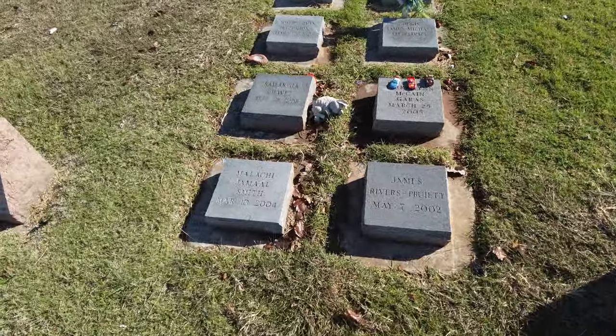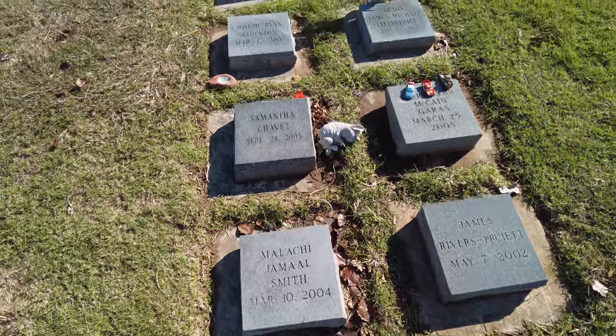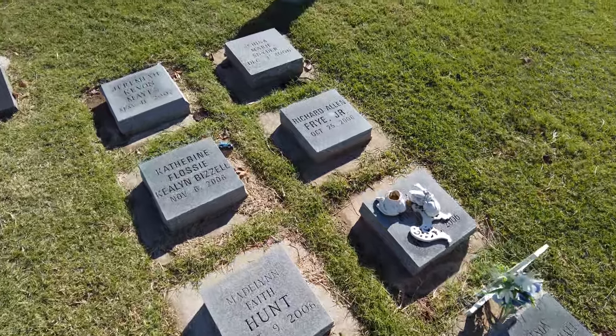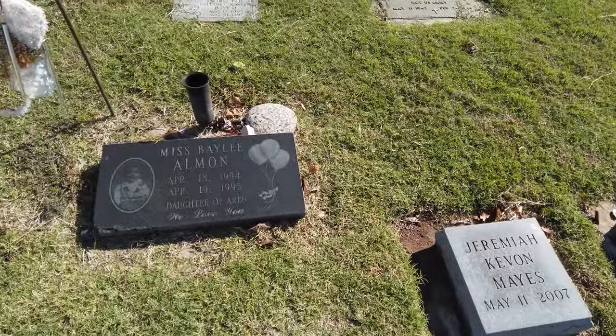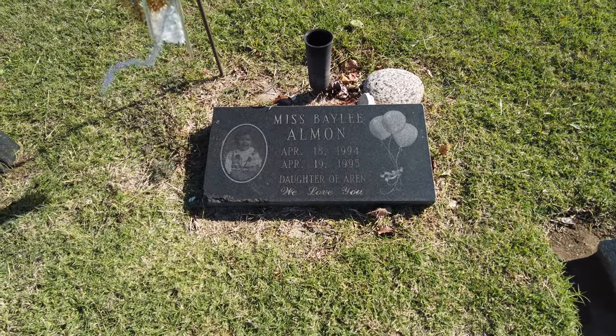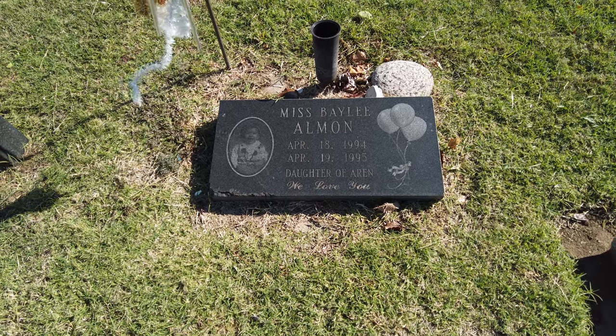All these graves here do not have a beginning and end date. They just have a date. And right here at the end of those is Miss Baylee Almon. April 18th, 1994. April 19th, 1995. 1 year, 1 day.